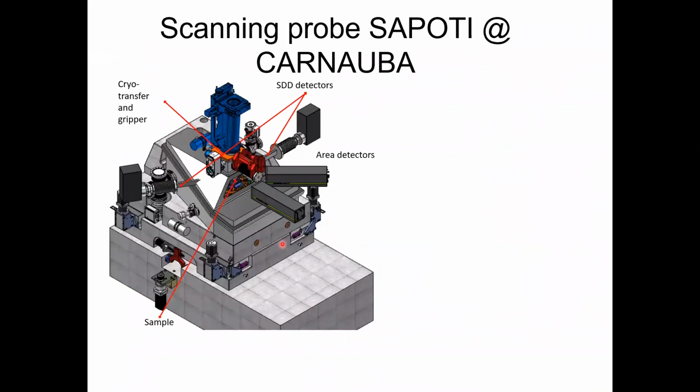And I'm coming to the end. This is the Sapoti station, which is currently being built. It's very similar to the Tarumã station, but it's fully in vacuum and fully cryogenic, meaning that it works at all times at 90 Kelvin to maintain the stability necessary to achieve a beam of 30 nanometers and the spatial resolution that we want to attain here, of 1 nanometer.